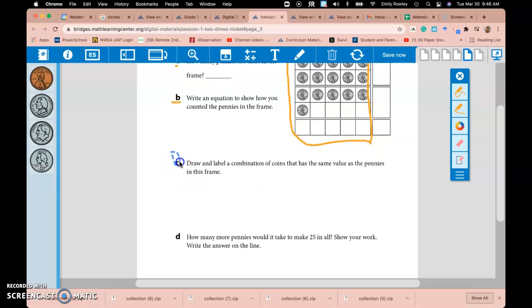C says, draw and label a combination of coins that has the same value as the pennies in this frame. So you're thinking about how else you could show the value. And then you're going to draw the coins and label them to show the same value. This is not an equation. You're just drawing coins and labeling the coins.